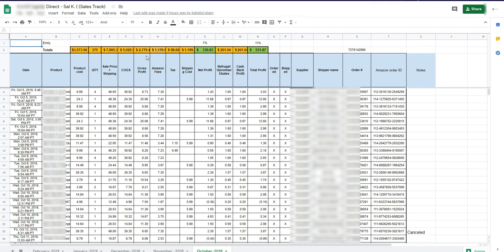That's what it is. Sale price and shipping, your cost of goods sold, your gross profit. Then you got your Amazon fees. They take 15%. Yes, they cost a lot. They're expensive. But again, where else do you get the marketplace that Amazon offers, right? They're the number one e-commerce giant on the planet. This is the marketplace you want to sell on, right? So of course you got to pay to play, high price, high ticket item, right?